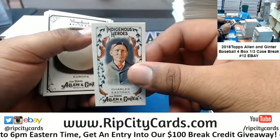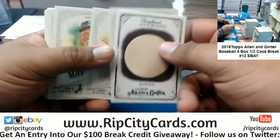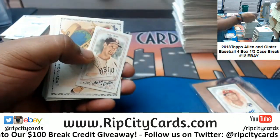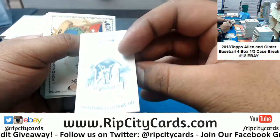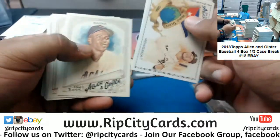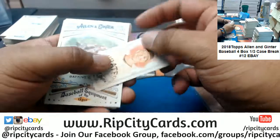Kalen Ballage with the touchdown made it look really easy. Charles Eastman, mini. I like our depth at running back, but I'm honestly quite concerned with the quarterback position. Teddy Williams, mini there. Yeah, that was a nice cut back there, Kalen. That's how you're supposed to play, dog. Just make one move and go.